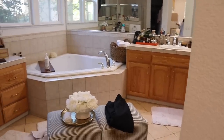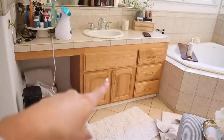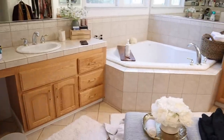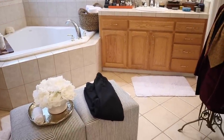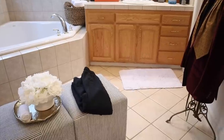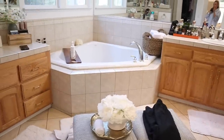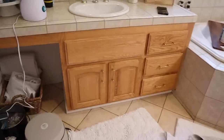I want to take everything out of here because I am going to paint these cabinets and I think I'm gonna paint the tile. We are going to be gutting this bathroom next year. I don't want to do it right now. I just want to get the house looking nice and peaceful, but we'll come in here and gut all this. I just don't want to do it right now.